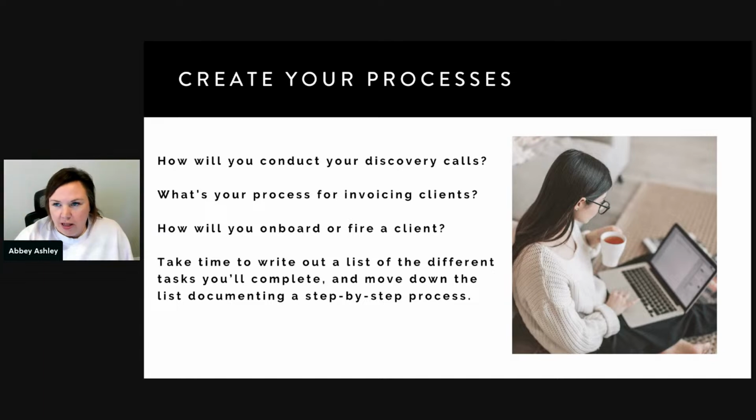How am I going to invoice clients? How will I onboard when someone says yes? What's the actual process to get them the information they need and to get information from them? You need to write out all of those different processes. And again, we've got a blog about it. If you go to virtualsavvy.com and just type onboarding in the search section of the blog, you'll find a really comprehensive blog on how to onboard clients. So all of that's going to be really helpful to know what are my next steps. Okay. You've got to know that.